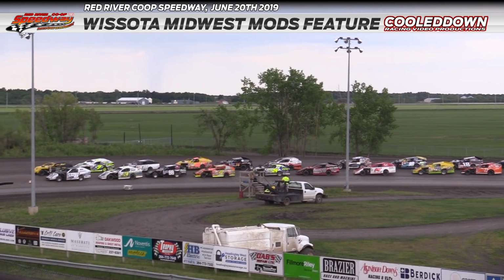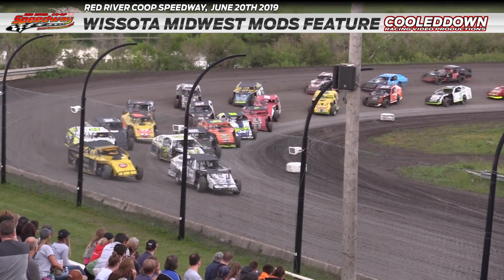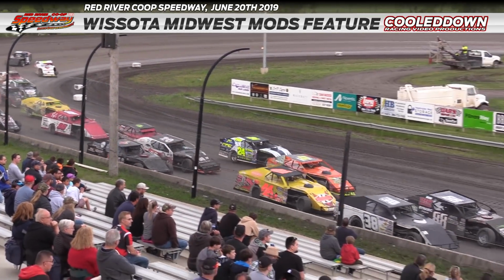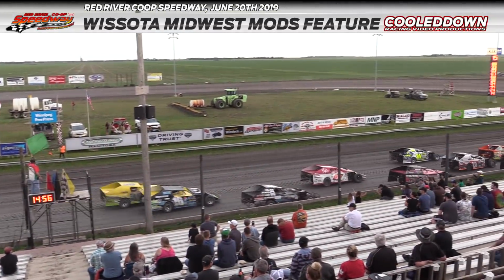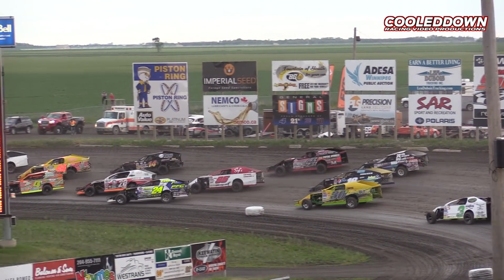Sean Roy rolling that number 8 through turn number 4, looking for the green, and he's got it. Here we go. A little bit of contact in the middle of the pack. 16 and the 30 get together.